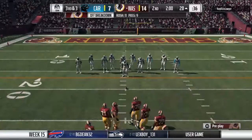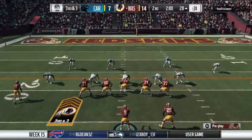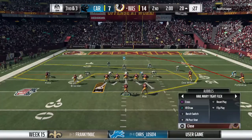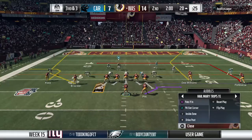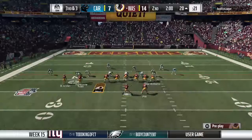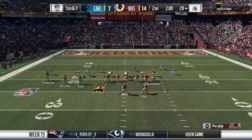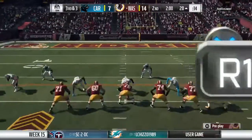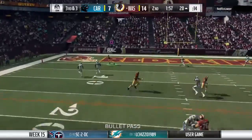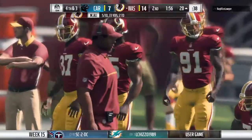The Redskins on third down. They've been near perfect, 4 for 5 to this point. Here it's 3rd and 3. They're going to look to throw. And it's incomplete. Took a shot, couldn't connect.